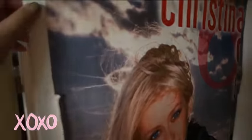Tapos yan, poster ni Christina Aguilera. Because I love her so much until now, guys. Siya talaga yung idol ko. So, it's one of my dreams to actually watch her concert. So, sasarahan natin yan kasi magulo yung aparador.